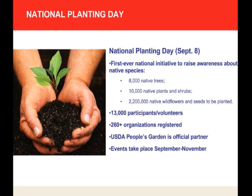We had over 13,000 participants, which is incredible, from young children in pre-K to senior citizens. And the events took place from September 8th through November 30th, and as you heard Tom explain, the importance of planting these native species during the colder months. And we did that to also allow for regional planting calendars. You're not going to plant at the same time in all the different parts of the country.